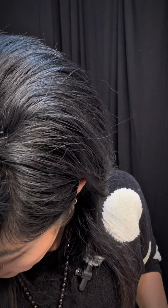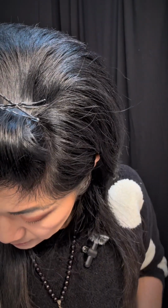What are we doing? Eyeliner. Same old Sephora Glide liner. I really am just trying to finish it. There's this much left. I can do it.